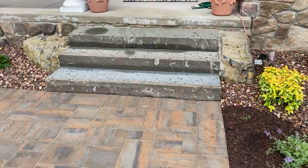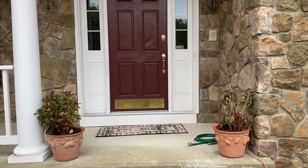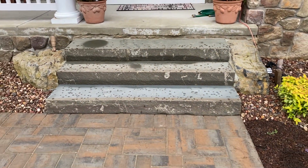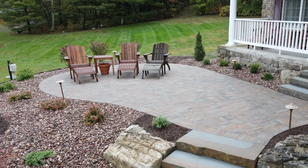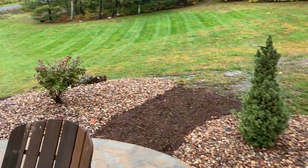And our big presenting steps, our 6-footers coming up to the house. We got a little leftover rain coming through, as you can see. But look at that nice presentation to your home, as well as an awesome area to hang out and greet people in the front of your house. Beautiful plantings that are gonna stay relatively small and accommodate this area.